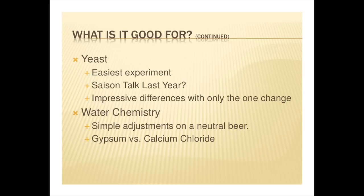I will fully admit to you right now, I don't understand a single damn thing about water chemistry. Even though John Palmer is my good friend and I go have lunch with him, he would be ashamed of me for saying this, but water chemistry makes me go, wait, hold on, cations, anions, this much, what? The only thing I know is gypsum and calcium chloride, and maybe a little calcium carbonate. Calcium carbonate for your dark beers, calcium chloride for anything you want malty, gypsum for anything you want hoppy, done. Ta-da. That's about how far I go on water chemistry.